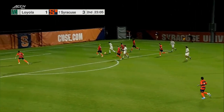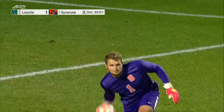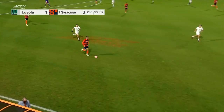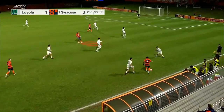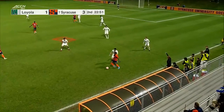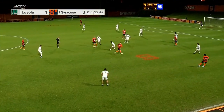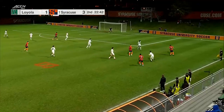Loyola in behind. Cut across by McAvoy. Shot tested on, and Shealy's up to the task. Shealy with that quick distribution of the pass out to the wide for Syracuse to get that quick transition as well. Jake Sweeney, the sophomore forward for Loyola, getting that shot. It's his seventh appearance of the year.